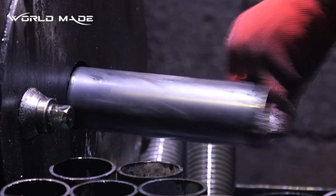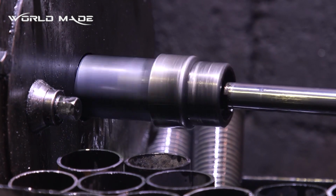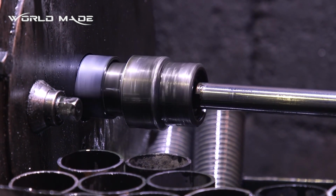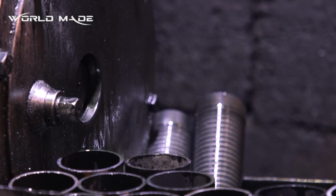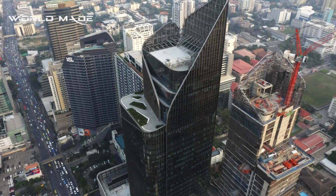The next chapter of steel's story is unfolding, promising to be as transformative as ever. Like a hero adapting to new trials, steel continues to evolve, meeting the needs of our changing world while embodying the spirit of human ingenuity.